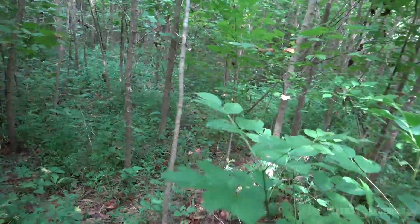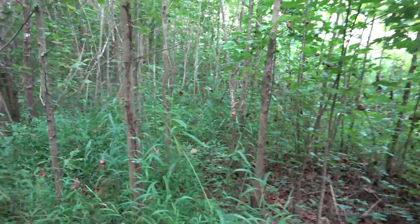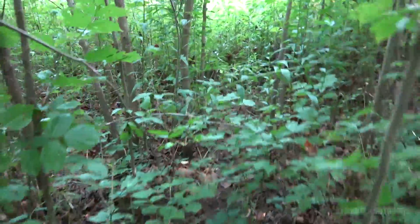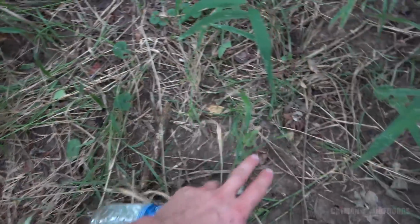Doesn't mean bucks aren't in here. Doesn't mean they're not in here during the rut. I might not have found this. I might just have walked all the wrong places, or they might just not have left much sign in here for whatever reason. I don't know. Here's another bed right here. It was matted down.